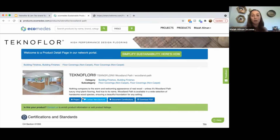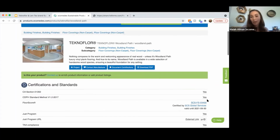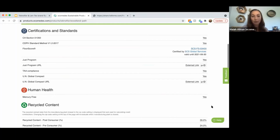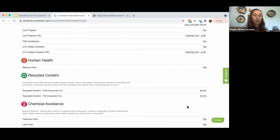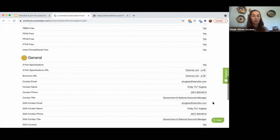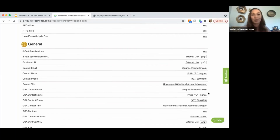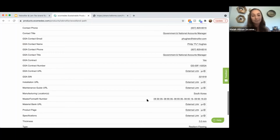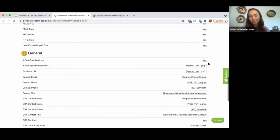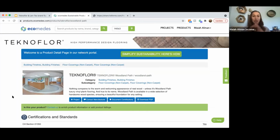information attached to it. So I can see all the certifications. I can link to the certifications if I'm ready to download them, some recycled content information, again, chemical avoidance, you know, that it has 3-part specifications. If I'm ready to specify, right, and maybe I want to click on that to generate the specifications. And if I want to go back to that product page, I can click on that link right there under general information. So that is some of the information and data that's attached to these products.